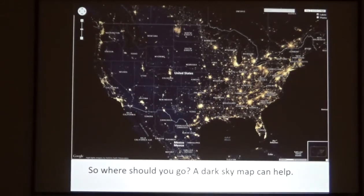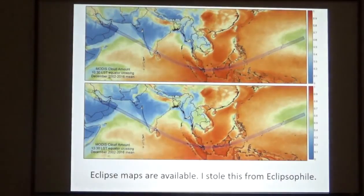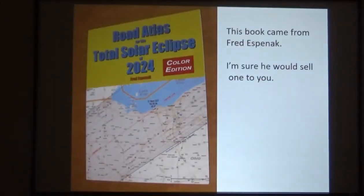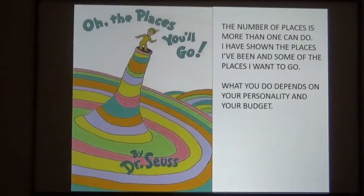Where should you go? Well, depends what you want to do. A dark sky map can certainly help. Eclipse maps are available, and my friend Graham was asking me about lunar eclipses. The RASC handbook has everything for the year, but you can go online and get it for years in advance. This book I bought from Fred Espenak. I got it for the 2024 eclipse, but he's got roadmap books for a lot of other eclipses too, which you can use as a guide for going to different ones as you see fit.